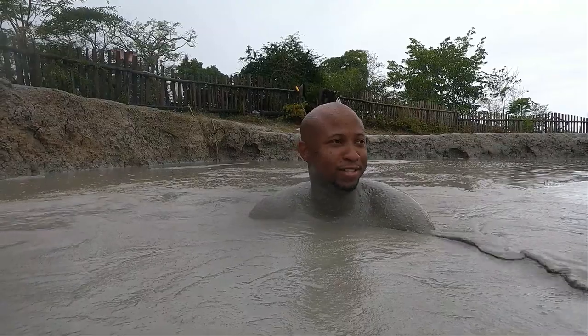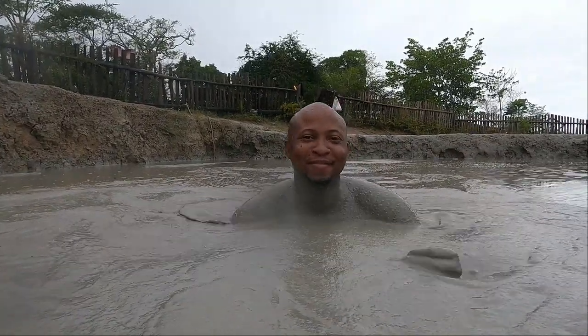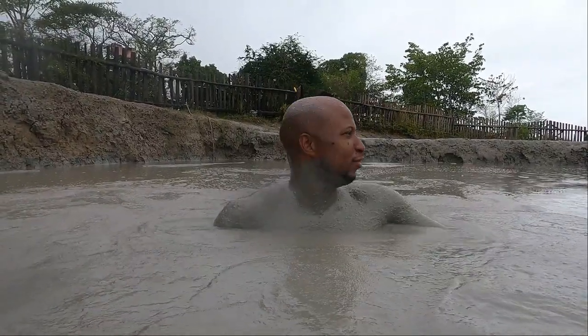This area here seems to be deep. I'm not sure how deep this goes, but it seems to be deep. So you don't want to take a chance and try to swim down. Right? I took off all my stuff. I just have my wedding ring, and just floating around the volcano.